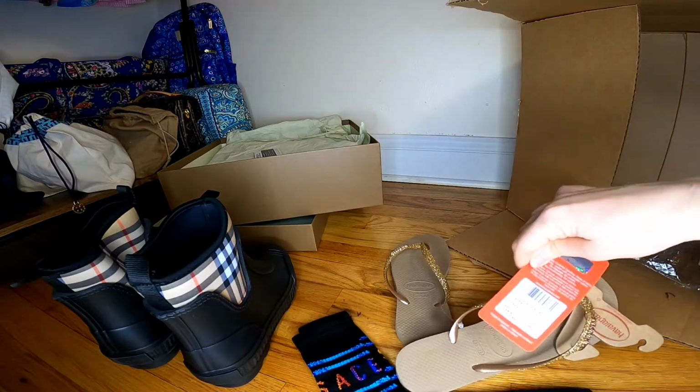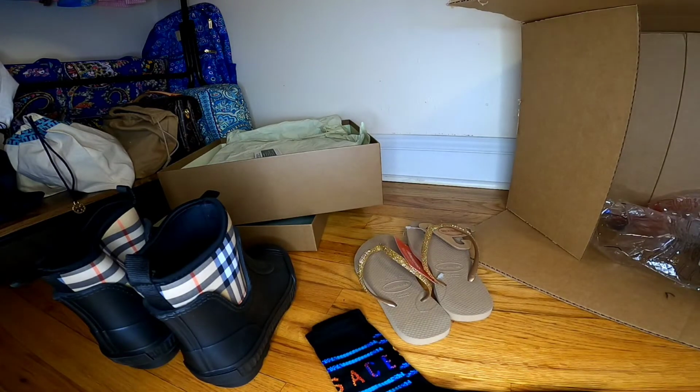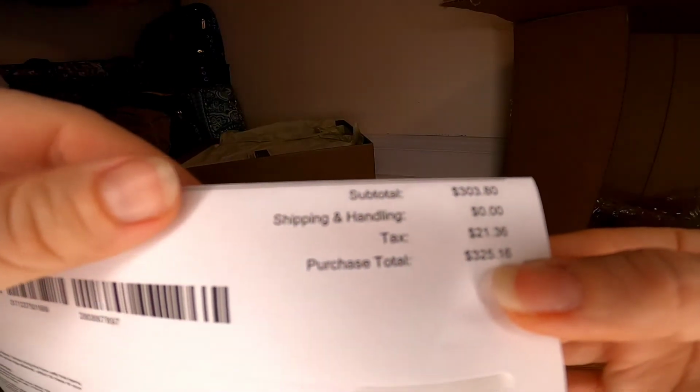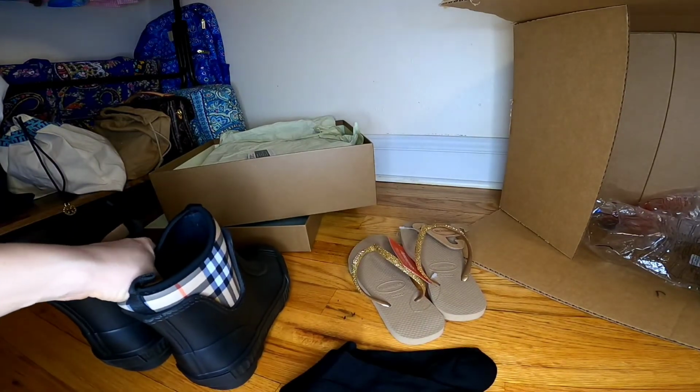And these flip-flops, $34. So basically I got all this for like 420-something dollars, and the total was $420 I believe, and it was $100 off, because for every $200 you get $50 off. And the total is, you can see here, $325.16 for the purchase.